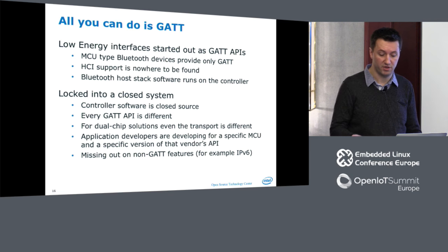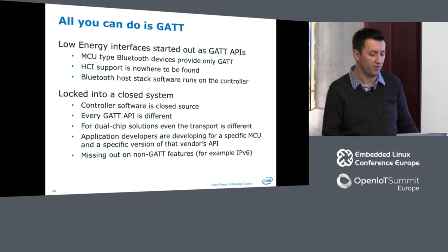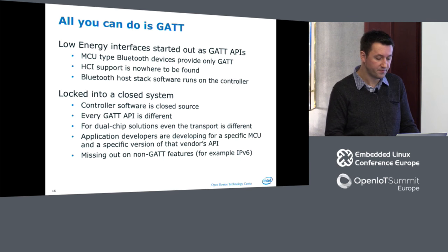So if you want to change the chipset manufacturer, you're doing all your work all over again, and some things might actually not work. Because they have a dedicated use case, and a simple use case will always be a heart rate monitor, and that one works. But if you want to do something more complicated, then you run into problems.